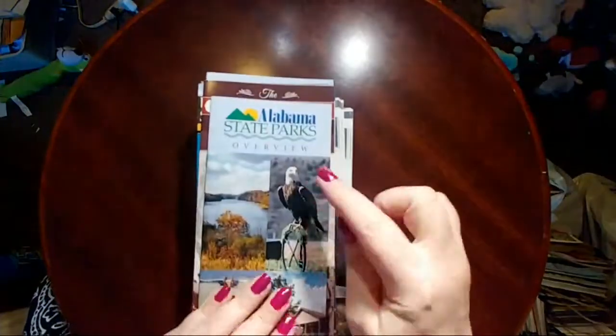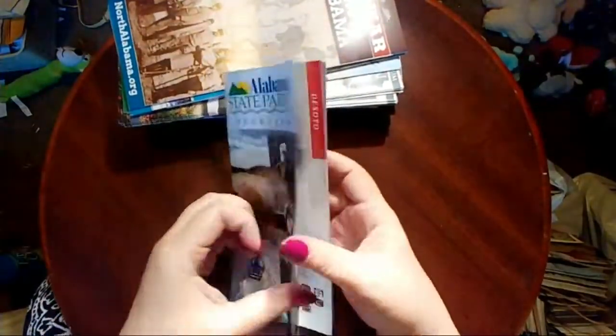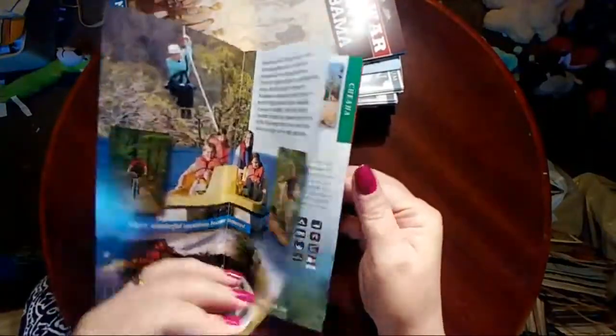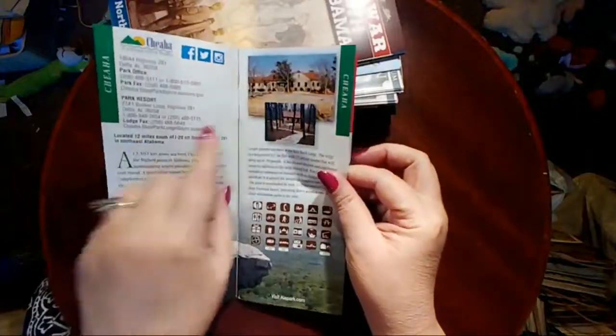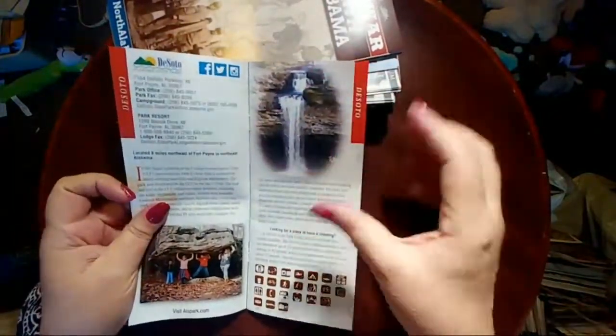So this is from Alabama. And like on this one, I'm just going to turn those sideways. On this one, we could cut the eagle out. You could cut this out. Just different things. These little pictures. This waterfall is gorgeous. You could use the oval part. You could use the whole thing.